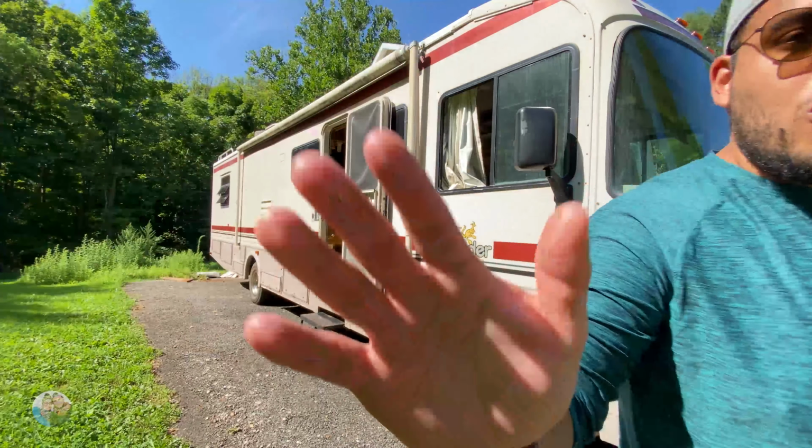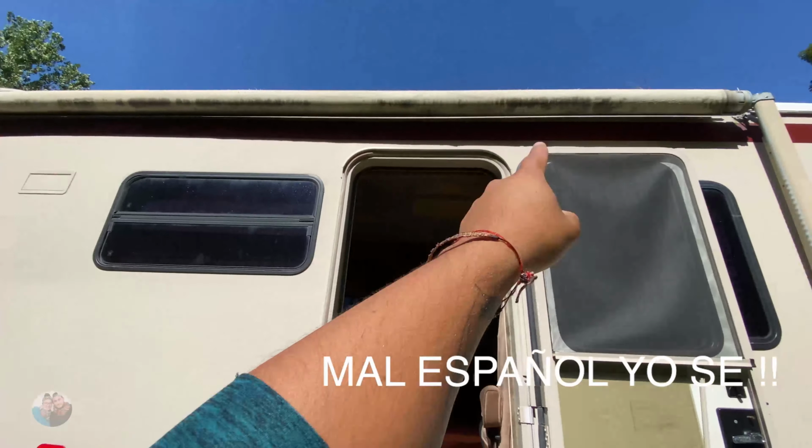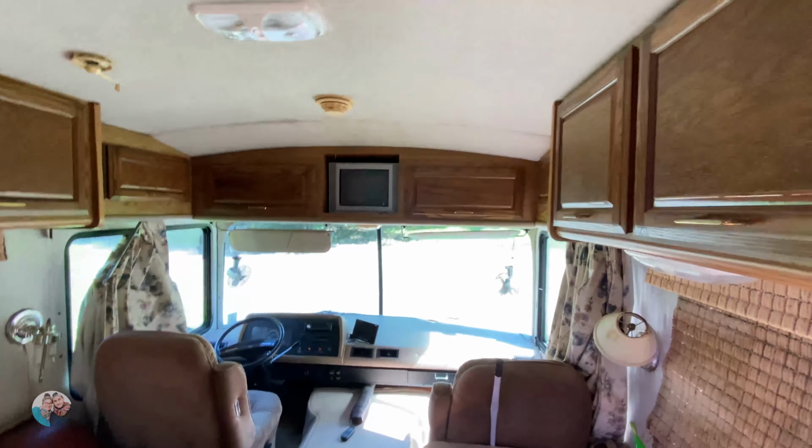Alright. Bam! Este es el RV y vamos a entrar hacia adentro. Vamos a poner el techito. We're going to put a little roof thing because the sun is really powerful. Steph is already inside, so let's do a tour. Careful, watch your steps. Cuidado sus piecitos.